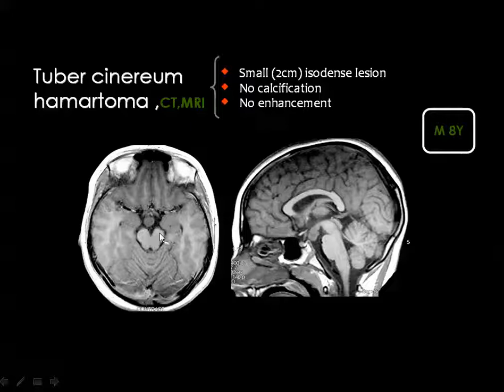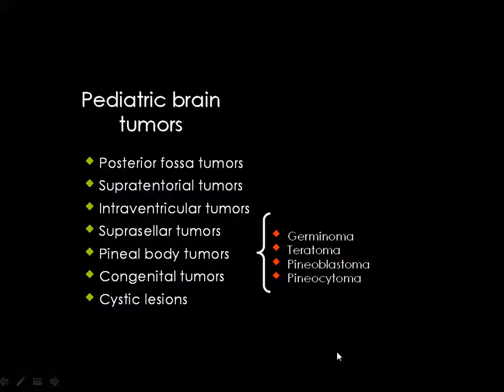And you remember in the anatomy, I have said that there are two small structures here which represent the mammillary bodies, and above the mammillary body you can see this lesion which is not enhancing here or there. And you see the sagittal images are very good for demonstration of the site of the lesion. And then you can diagnose it as a tuber cinereum hamartoma.